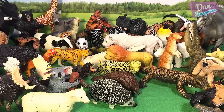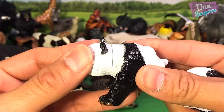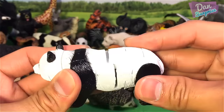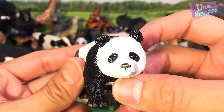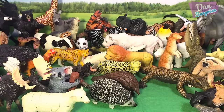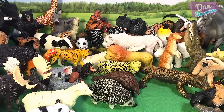I'm gonna show you another 3D puzzle. Let's fix this one up. Okay, the head is coming off, so let's place it right in, followed by the body. So we have a Kung Fu Panda over here. I mean, a panda. Place it right beside the lamp, okay? And the next one, I'm gonna show you this really cool 3D puzzle.